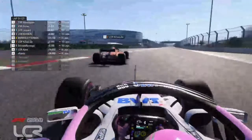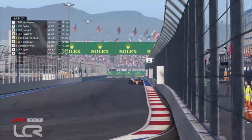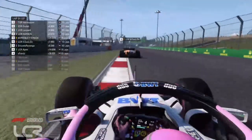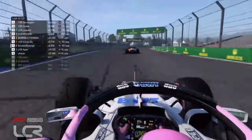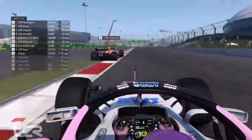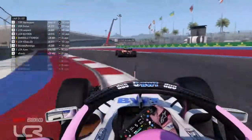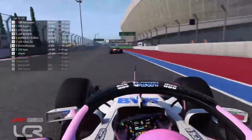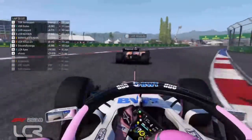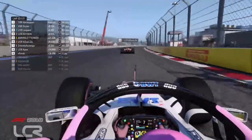Meanwhile, Brad's still on the back of Visualize here, Smith. Yeah, these two having a brilliant battle for P6 here. Brad's not been brave enough to make the move on Visualize so far, but he's close enough. If he stays this close going into second DRS, he's going to have a brilliant chance down into that blind corner. He's lost a little bit going through that turn there. He gets a brilliant drive out of that corner.